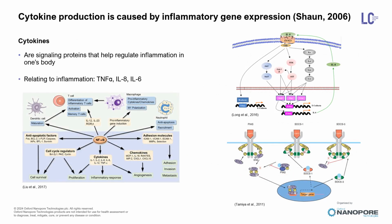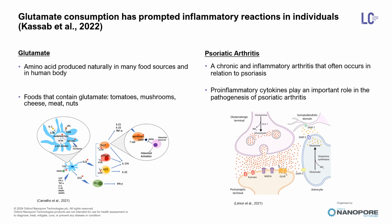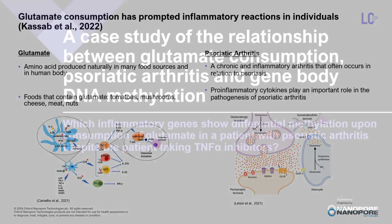Cytokine production is caused by inflammatory gene expression, and cytokines are signaling proteins that help regulate inflammation in one's body. Glutamate consumption has also prompted inflammatory reactions in individuals with psoriatic arthritis, which is a chronic and inflammatory arthritis that occurs in relation to psoriasis.